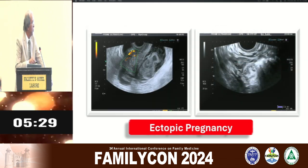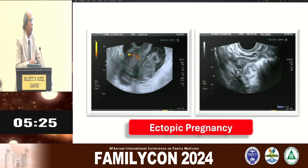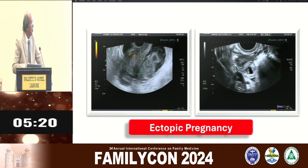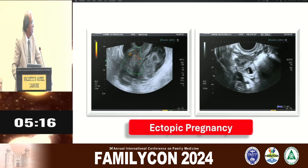Here is the clip of that. You can see all this fluid, and the uterus is showing blood flow. Here you can see a live ectopic with cardiac activity.